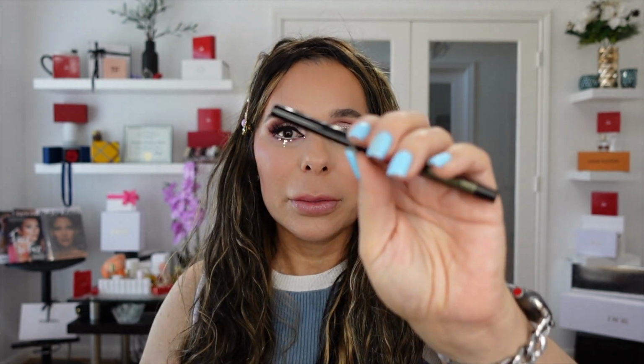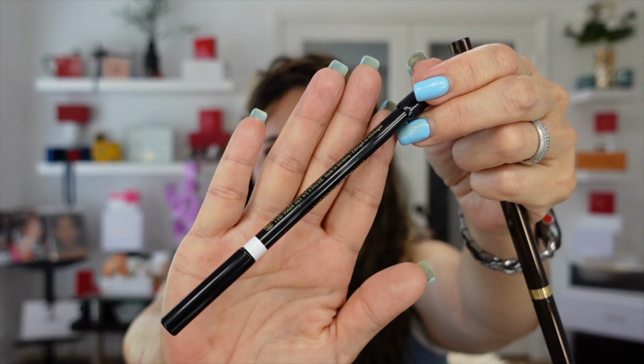I'm going to apply the Hourglass 1.5 millimeters in Obsidian on my upper waterline. From Dior, Cold Gel Pencil, I'm going to apply this product on my lower waterline. So the eye is more or less done, and I'm going to proceed and apply my Tone 4, the liquid liner.